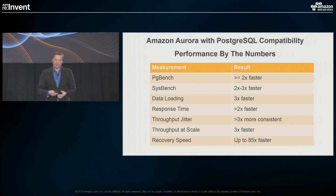So to summarize what we've covered in the last few slides, we showed results from both PGBench and sysbench, demonstrating throughput 2 times to 3 times that of Postgres. We showed data loading 3 times faster. We showed response time to be more than 2 times faster, and both response time and throughput to be much more consistent. We showed throughput at larger scale databases to be 3 times faster, and we showed recovery speed to be much, much faster due to the innovations in Amazon Aurora Storage.